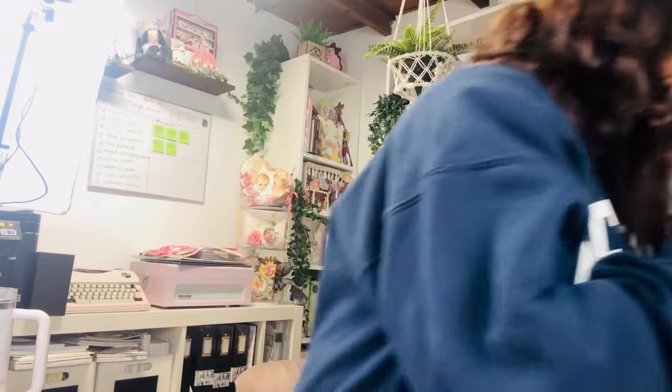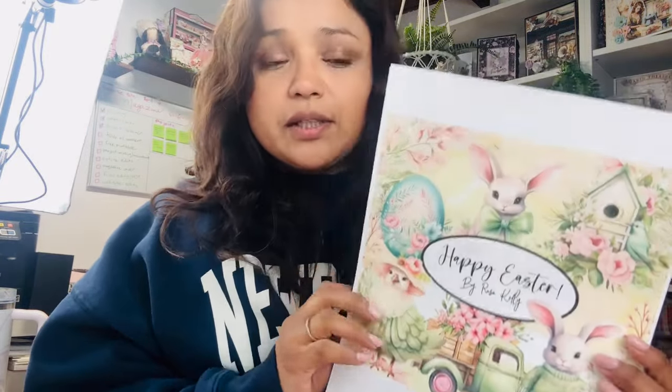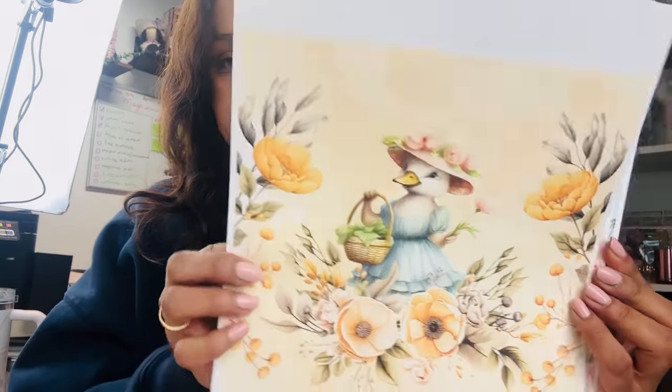I'm going to be using, let me show you, this paper collection, which I finally got printed, which is my own digital collection called Happy Easter. So this live is going to be combined for my Patreon and my YouTube members, because it's also going to be a Patreon project using the Patreon digitals for this month, and it's just going to be super cute.